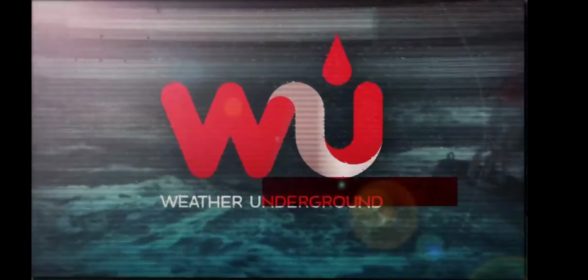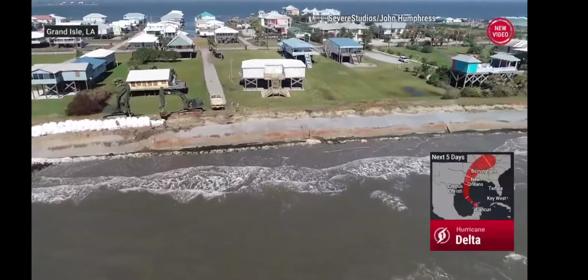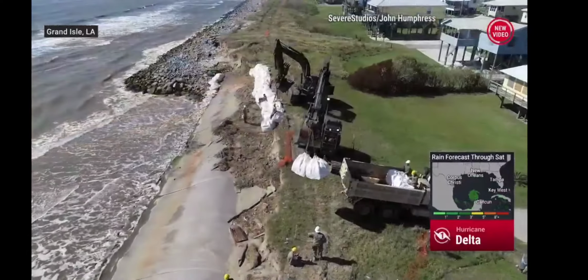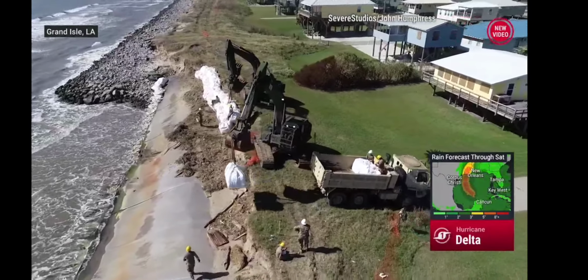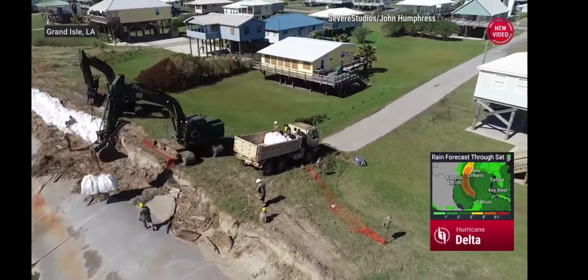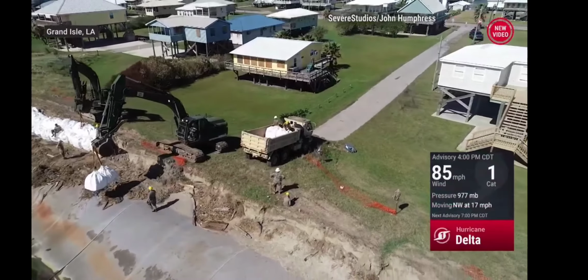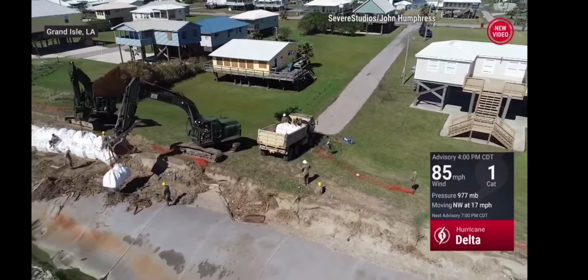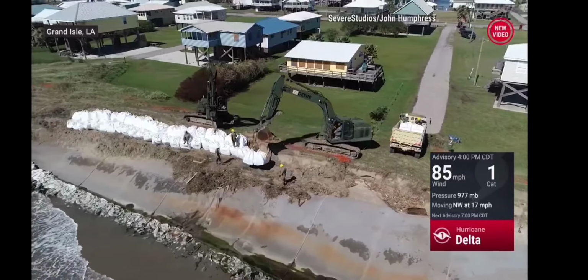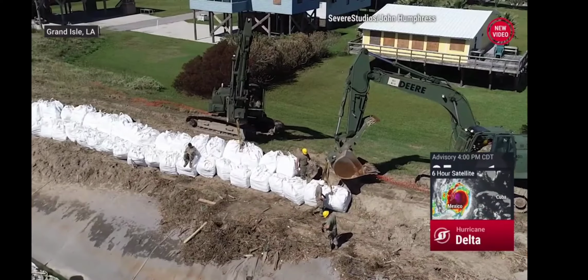Yes, and so the state is preparing. Once again, a new video for you of Grand Isle, Louisiana. Levee preps, they're getting them ready with sandbags ahead of the storm. You can see the machinery they use. People get to pick up the sandbags at the locations, and they're even using the industrial size sandbags here along the Grand Isle area. Storm surge will be a threat here moving forward.